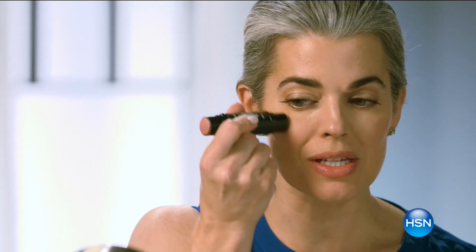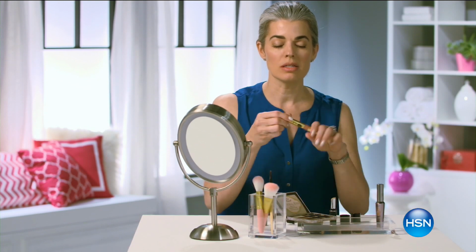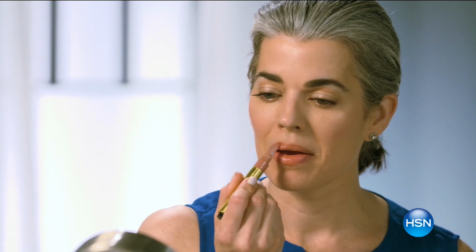And then conveniently on the other end is my highlighter. Just gonna highlight the top of my cheeks. So I really want that dewy glow. Makes you look healthy when you're rushing out the door. And then I'm going to just put on a little bit of a lip gloss to give me that healthy glow. And you don't want to forget your mascara. Your mascara makes you look awake and it makes you look alive. That's your makeup in 1 minute.